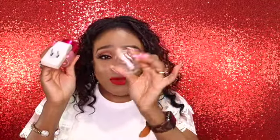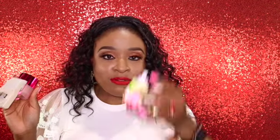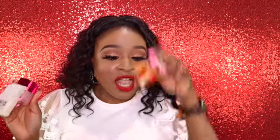So I can't wait to put a new one in now. What do I do with the holder? That's how you know I use them, because this one is empty. I didn't have any more, and now I have three more. Very happy for that.